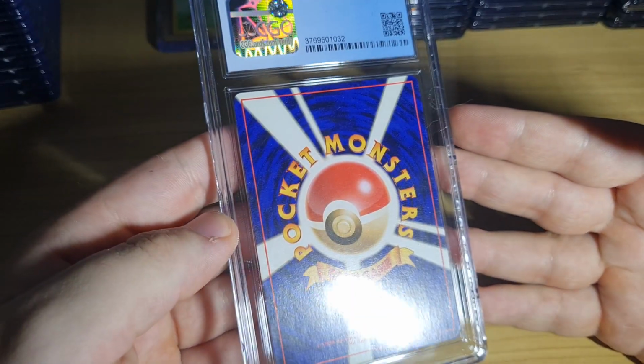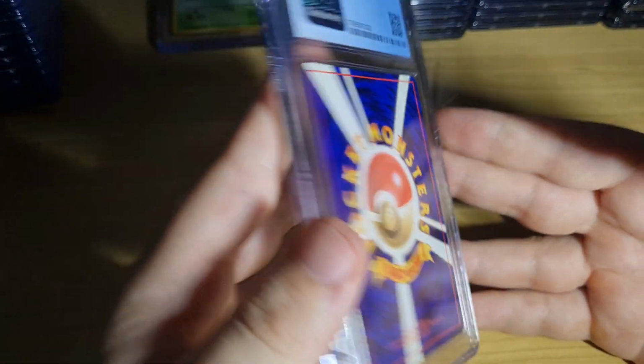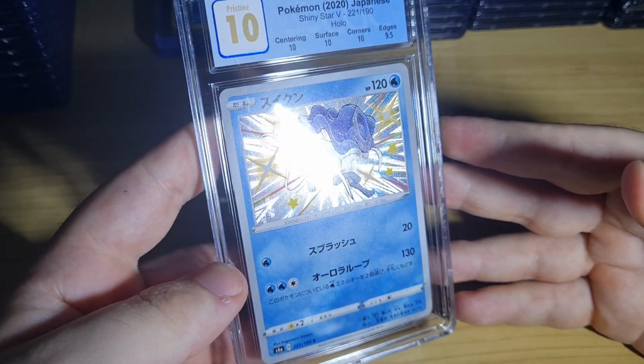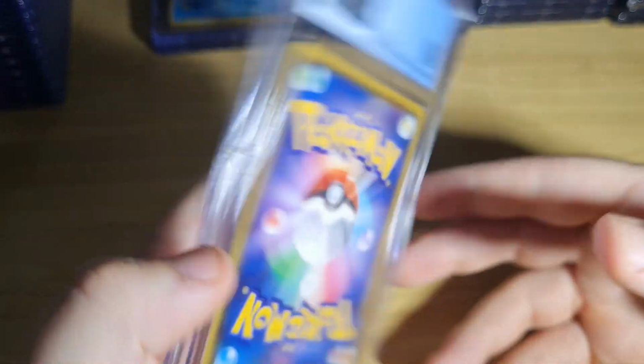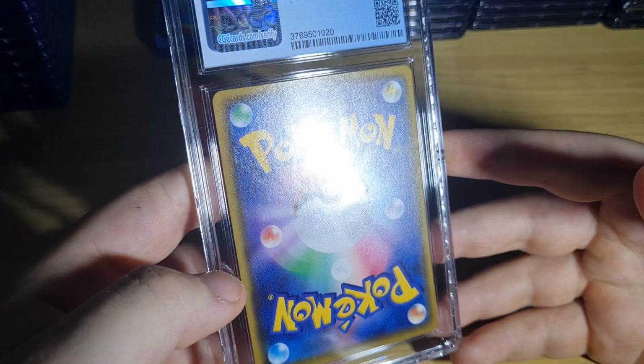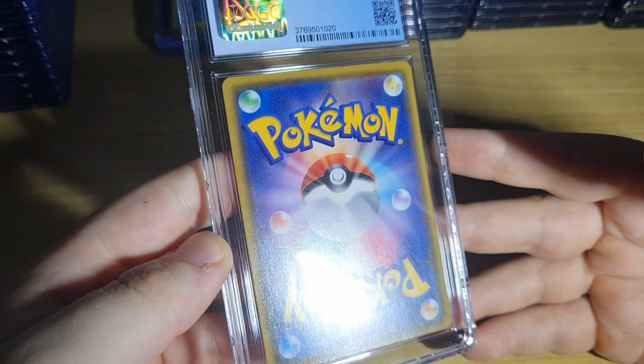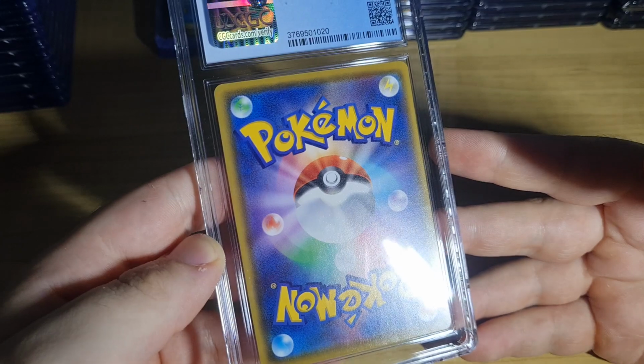There's generally very few grades by CGC that I don't agree with. Definitely not on the lower end. On the higher end, if I'm 0.5 away from a 10, yeah, it hurts, it sucks, but I'd rather them be just true to what they do.